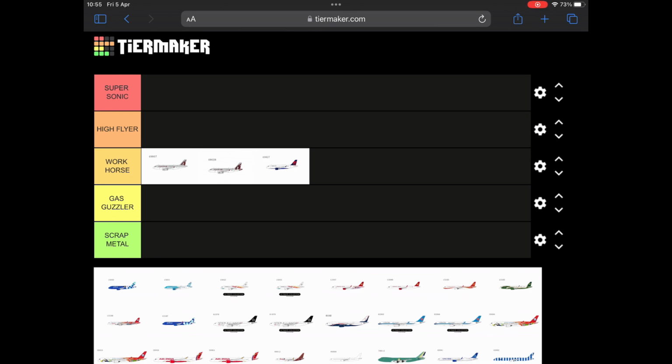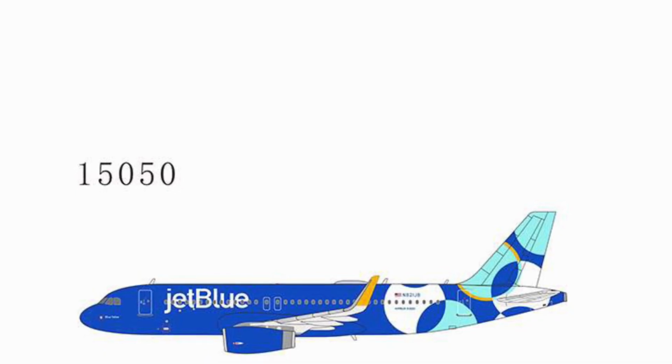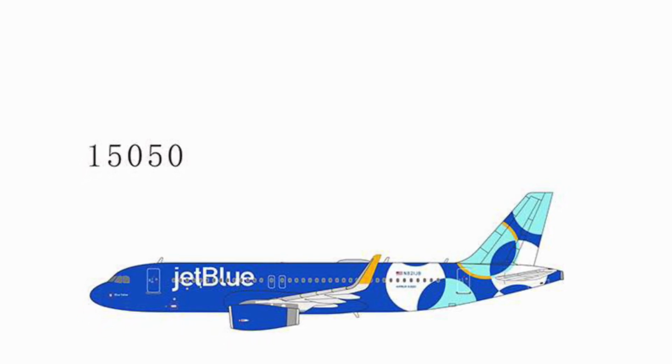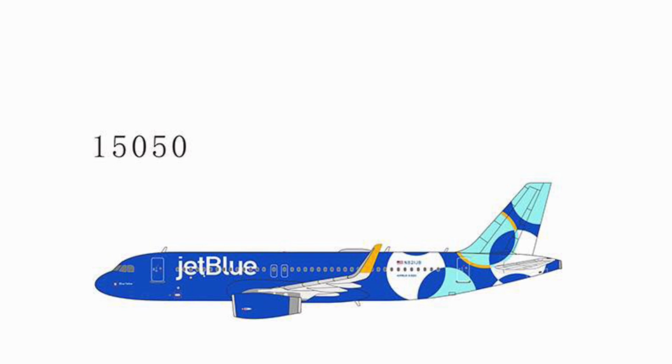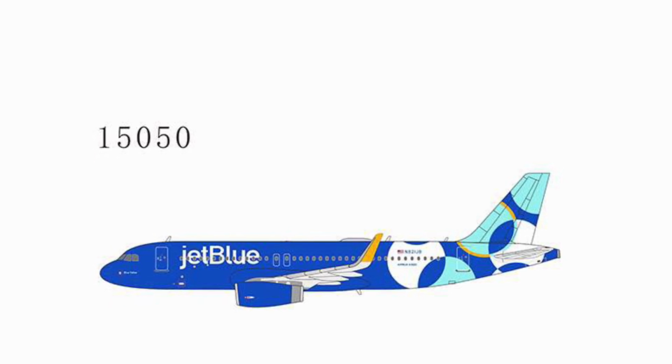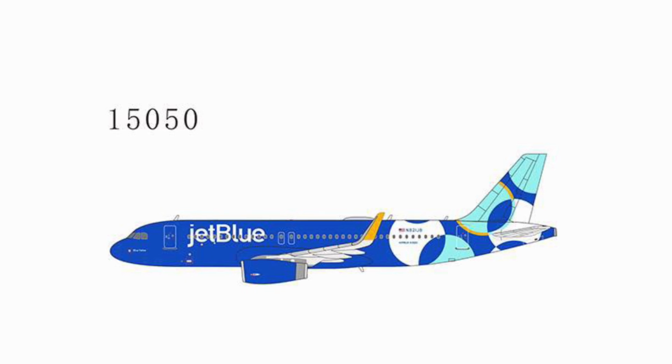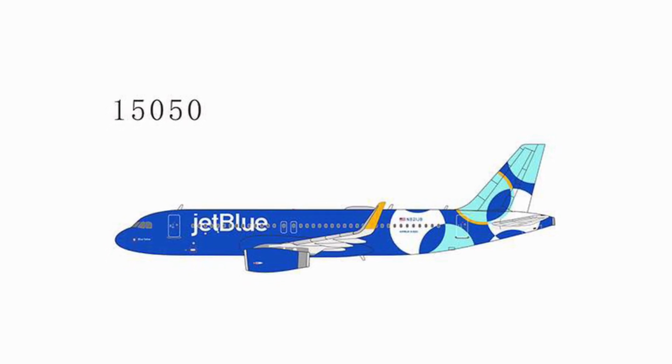Next up is an A320. This one is also American, JetBlue. It's got the new spotlight colours on it. It's called Blue Yorker, which is quite a cool name actually. And this is the first time that anyone is releasing a new colours JetBlue A320, or at least the first time that it's such a good.